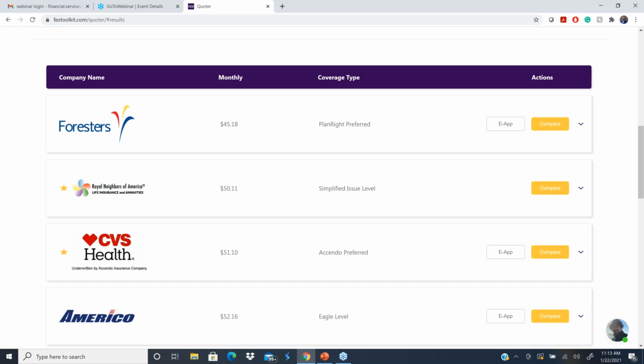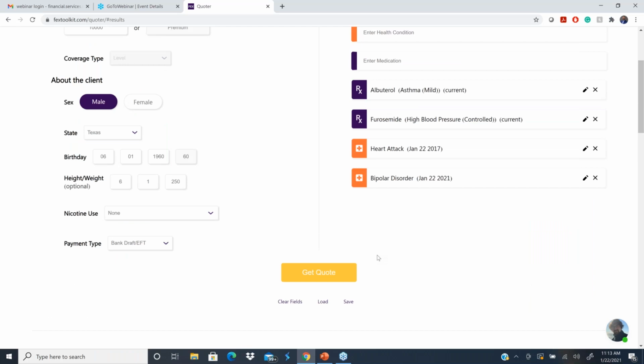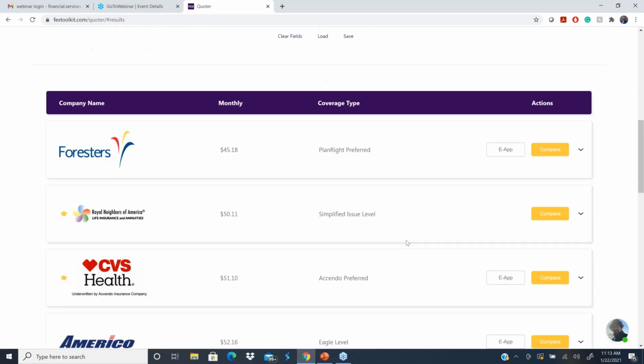Even with all this stuff, I was kind of surprised. Even with all this stuff that Jimmy's got going on, I could see where a lot of agents could really get confused on something like this. But here you go, here are your choices. Let's say you want to go with Forester's. That's a carrier you're contracted with.